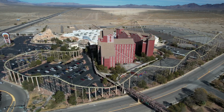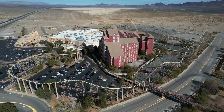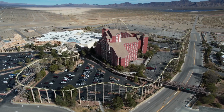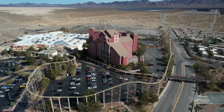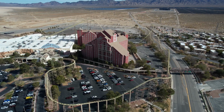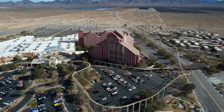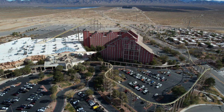So the Desperado opened in 1994 with the Buffalo Bills Casino. It was their hook to get people to come out. This is in Primm, Nevada, which is on the California-Nevada border. There's really nothing out here at the time except for Whiskey Pete's across the street and the Primm Valley Casino and Buffalo Bills that were all owned by the same people. And Hook, what a hook it was.